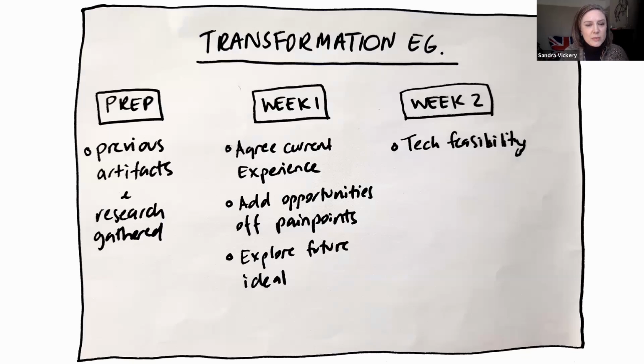In terms of transformation, we go through a process that's probably a little bit more like how Naveed was showing, but I'm going to simplify it for the presentation. So in terms of our preparation going into, say, a workshop environment, we would try and gather all the artifacts together that had been produced previously, because there's often work that's already been done. That might be research, that might be blueprints or process maps, whatever those are, we collate it all. The first week might look like an agreement of what that current experience is, because that by itself can be hard. And if you're trying to build on it, you need to know what the current experience looks like. On top of that, we start adding the opportunities and we start looking at the pain points. But then we also look at what the future ideal is without getting hung up on the current experience. And that way we're not too restricted.